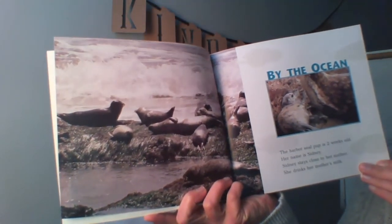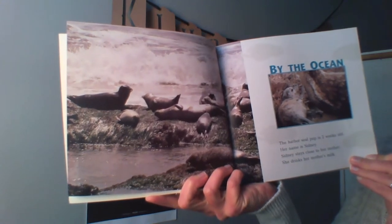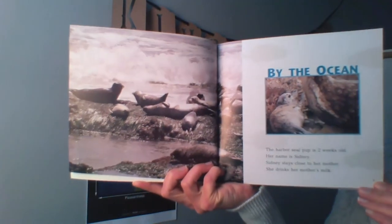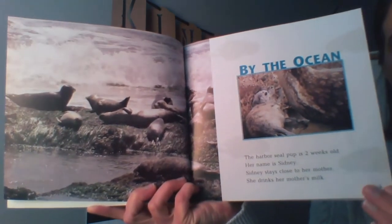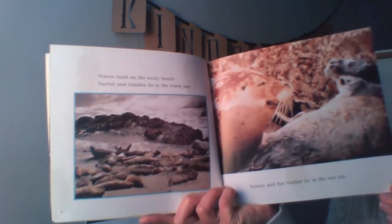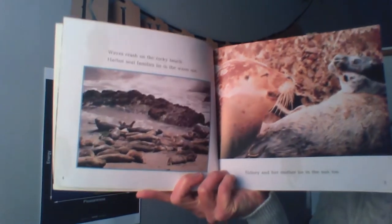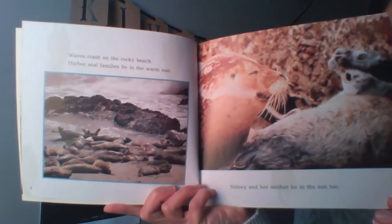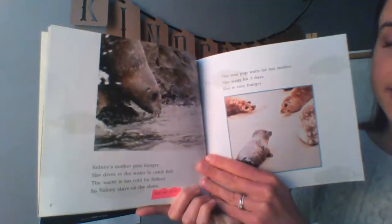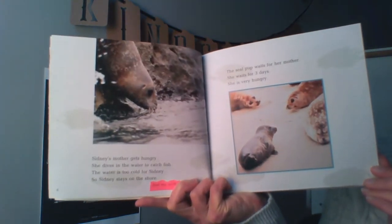By the ocean, the harbor seal pup is 2 weeks old. Her name is Sydney. Sydney stays close to her mother's side. She drinks her mother's milk. Waves crash on the rocky beach. Harbor seal families lie in the warm sun. Sydney and her mother lie in the sun too. Sydney's mother gets hungry. She dives into the water to catch fish.